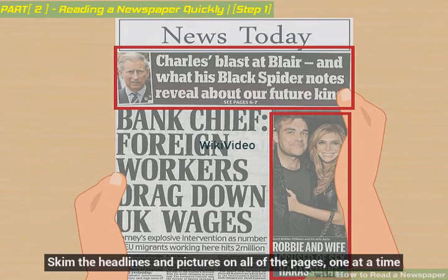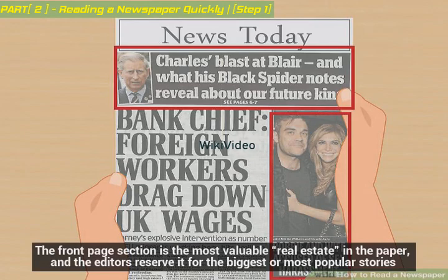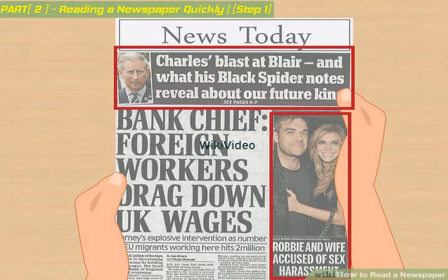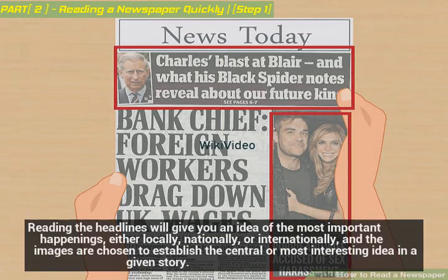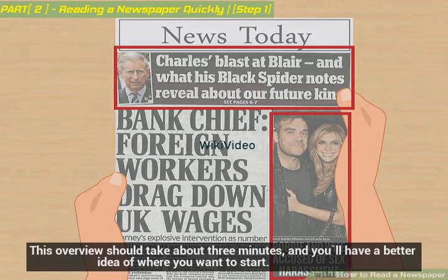Skim the headlines and pictures on all of the pages, one at a time. The front page section is the most valuable real estate in the paper, and the editors reserve it for the biggest or most popular stories. Reading the headlines will give you an idea of the most important happenings, either locally, nationally, or internationally, and the images are chosen to establish the central or most interesting idea in a given story. This overview should take about 3 minutes, and you'll have a better idea of where you want to start.